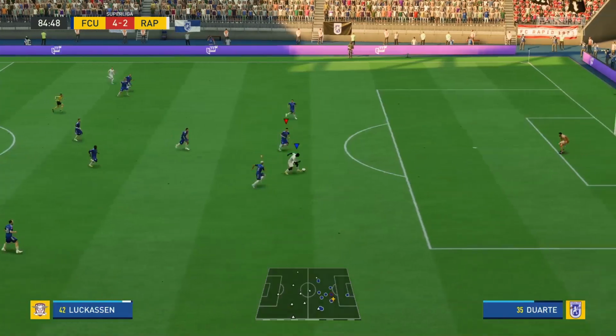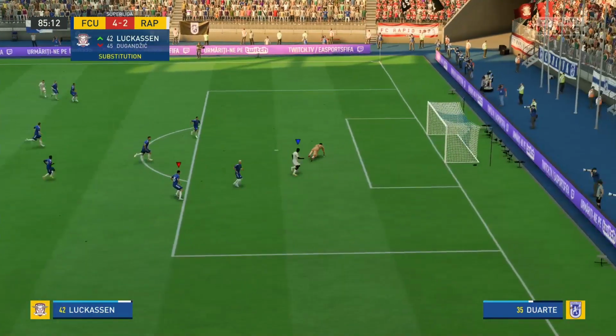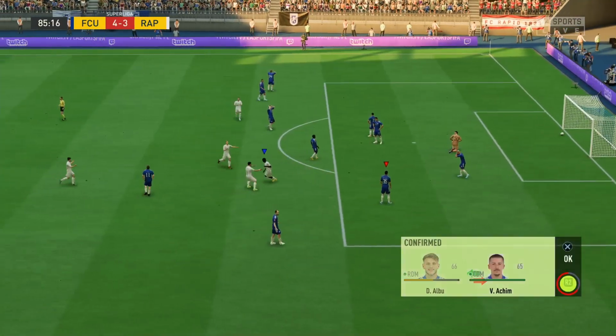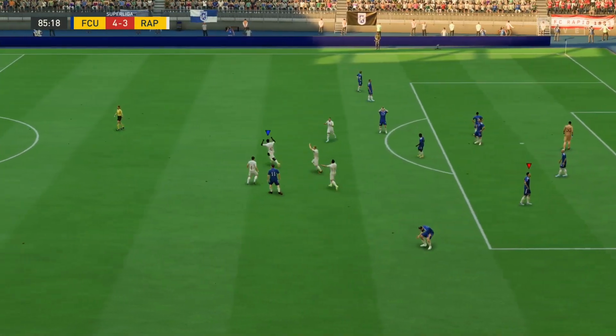Well, that's how to beat your opponent. And he might be through here. And they've reduced the arrears. You never know. They still believe in themselves.